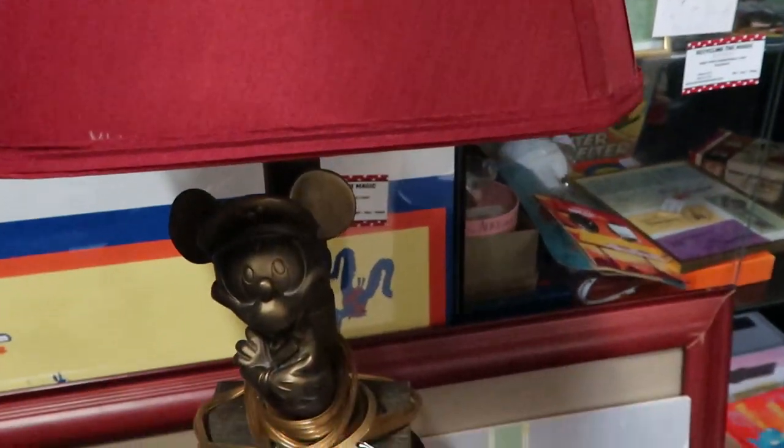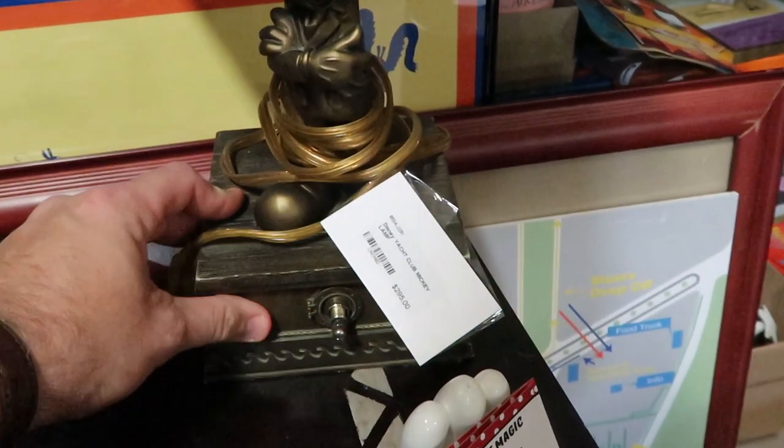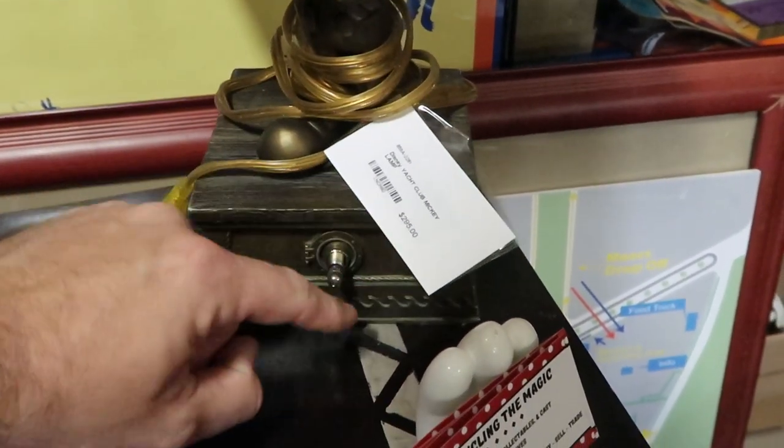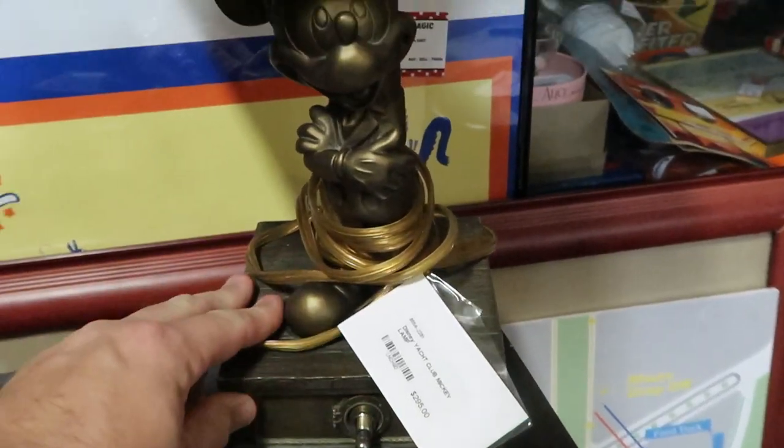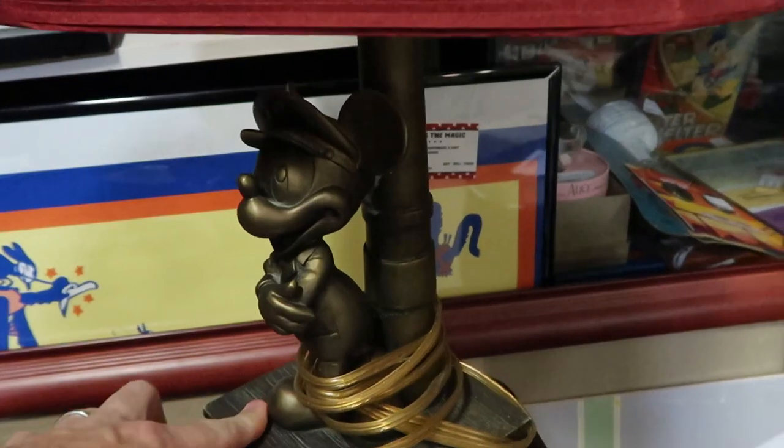And this lamp right here, this is from Disney's Yacht Club for $295. This is really heavy. I love the porthole cover right here that you have for the Switch. And look at Minnie, or Mickey Mouse right here, I should say. This is very ornate. I love this.